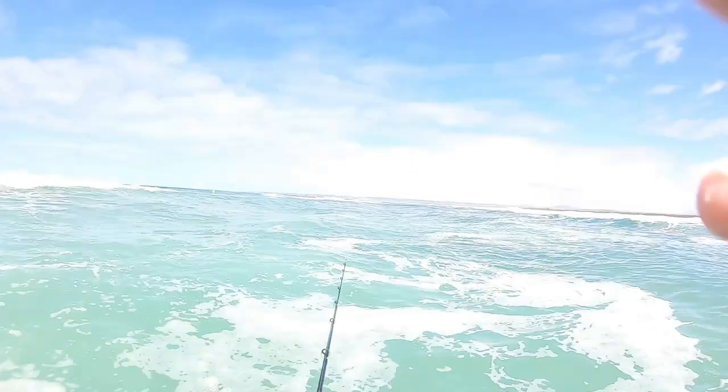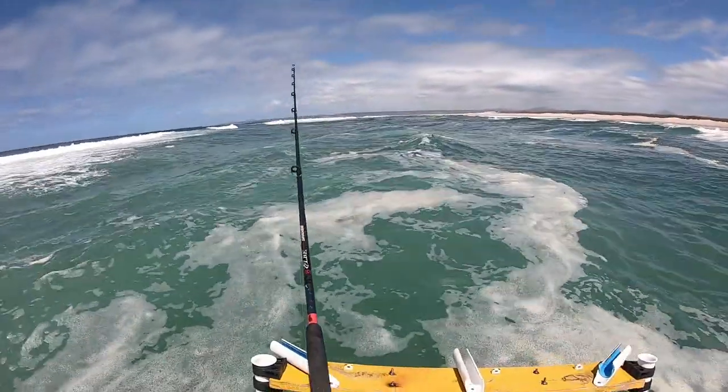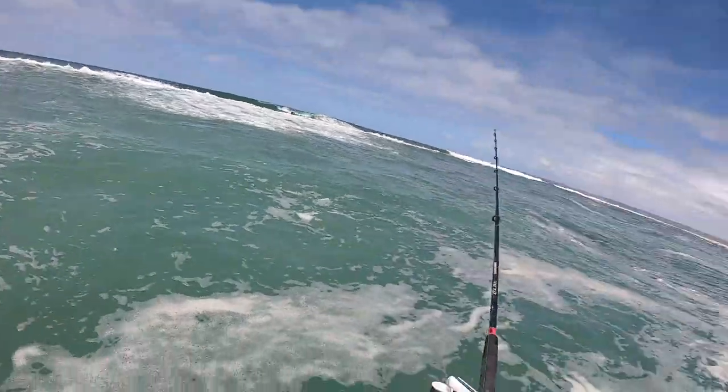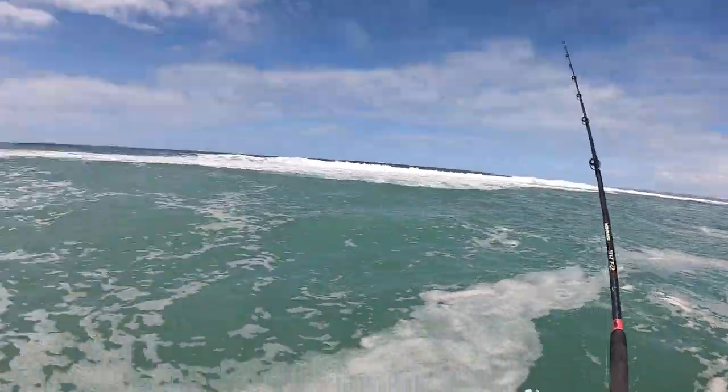Well, this bank looked good. Seems very static. I don't know what. Yeah, it's still going. Just ratchet off. Put this boat into gear. Don't know what it is. Let's give it a bit of a chance. Those are big Mackies.